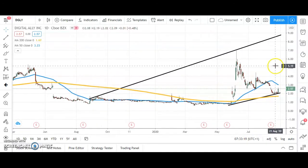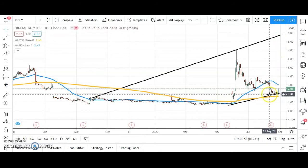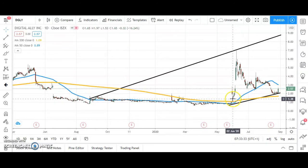Big picture target, a bit like the last stock we're looking at, up to $9 on a 3 to 4 month basis, probably, if the shares can get their act together. But this looks encouraging because we managed to gap up through the 200-day line beginning of June, and we've held that gap as well. In fact, we had a second gap there, but we have held that gap, and that is the key probably to the stock's fortunes.